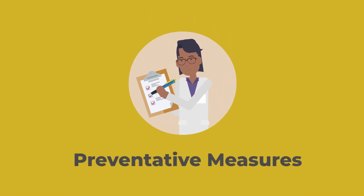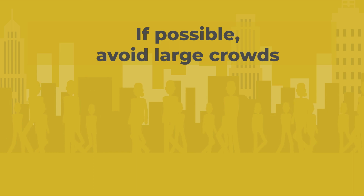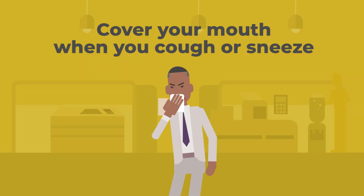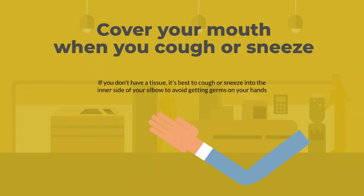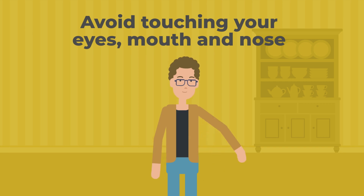Here are some preventative measures you can take. Stay home if you are sick. Avoid large crowds or densely populated areas. Cover your mouth when you cough or sneeze. And remember, if you don't have a tissue, it's best to cough or sneeze into the inner side of your elbow to avoid getting germs into your hands. Avoid touching your eyes, mouth, and nose.